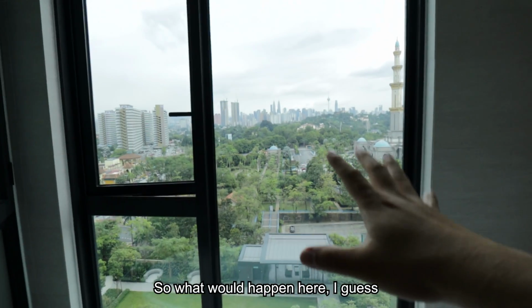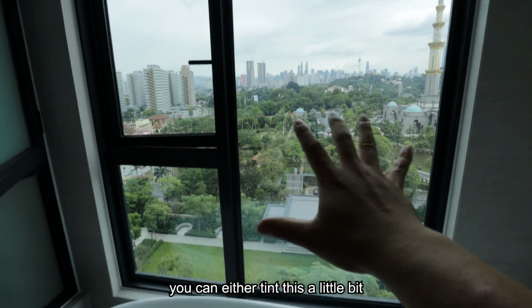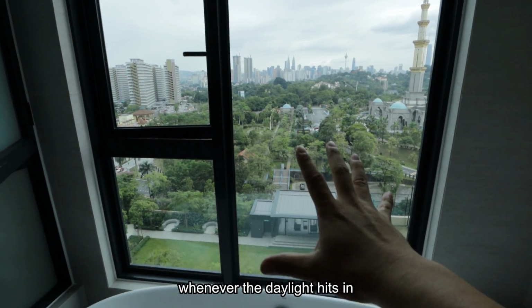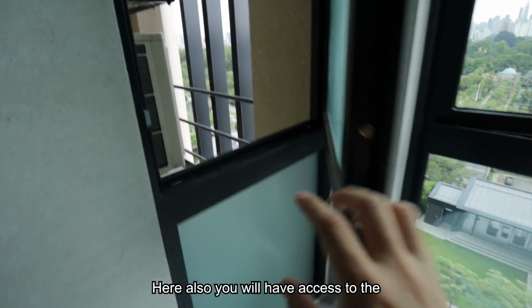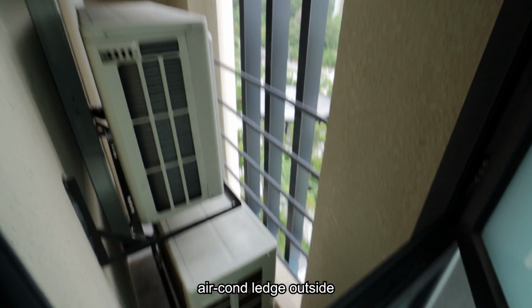So what will happen here, I guess, we can either tint this a little bit or just put blinds or whatsoever. Whenever the daylight hits in, then it's going to be very nice. Here also you will have access to the aircon ledge outside.